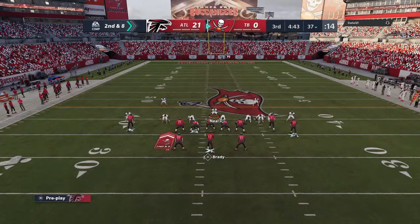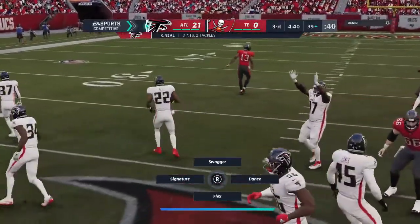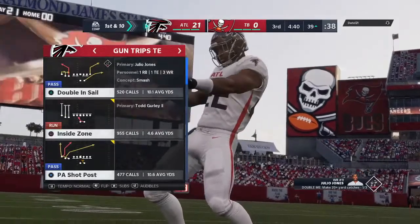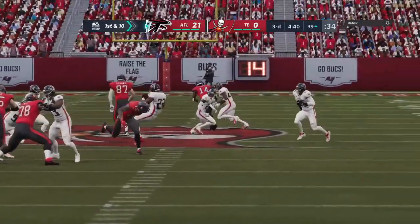Mike 22, Mike 22. Regular. Throwing on 2nd and 8. Brady, and his pass is intercepted for the 4th time today. Picked up by Keanu Neal. The first half did not go their way, and that's not going to help matters at all. An interception here on the opening drive of the 3rd quarter. Obviously not what they were striving to accomplish.